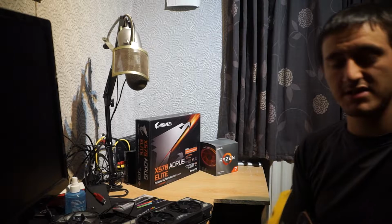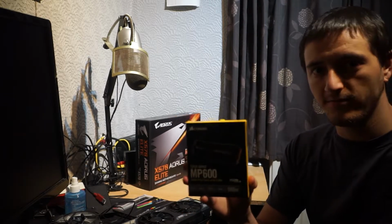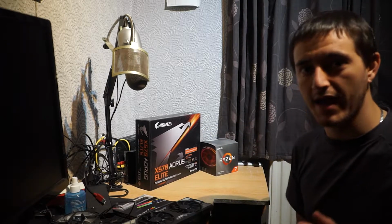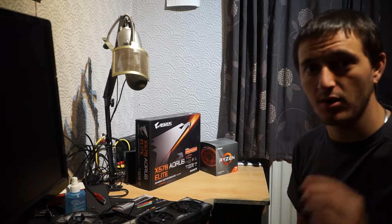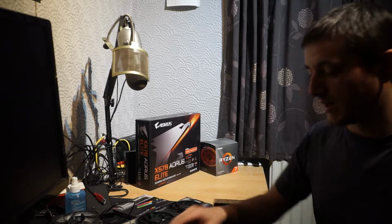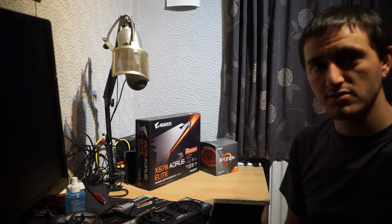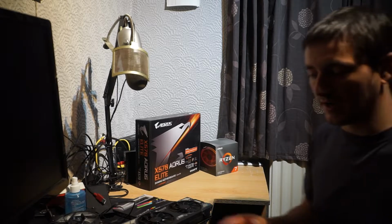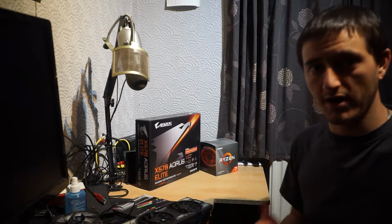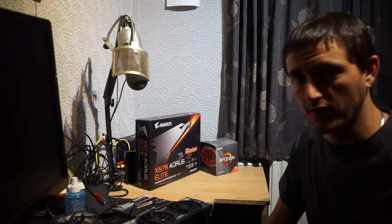We've also got this Corsair MP600 Gen 4 NVMe SSD. I was going to get a 1TB one, but I decided to opt for the 500GB, as what I intend to do is install this as my Windows drive and this for Premiere Pro and everything else, just so that I can have a scratch disk and have something really, really fast for working on files and stuff like that.